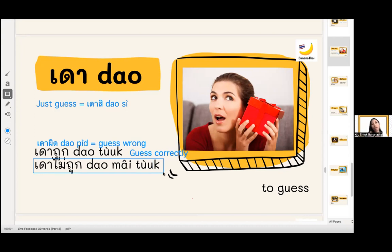Dao mai tu could mean I don't guess it correctly, but it could also mean I don't know what to guess, like I cannot guess. Dao mai tu ah, hey, dao mai tu loei ah, I don't know. Careful na. Dao pit, you already guessed wrong. Dao tu, you guessed correctly. But dao mai tu means oh, I cannot guess, I cannot think about anything. And dao see means just guess.